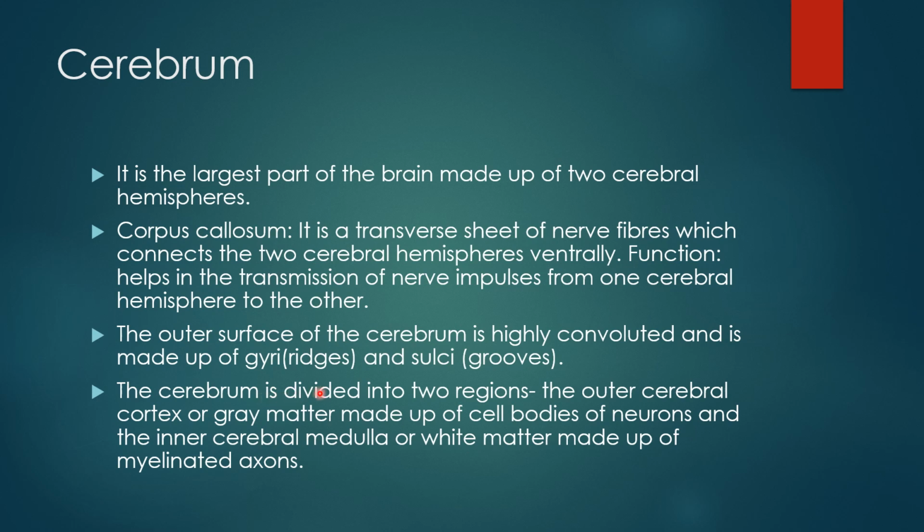The cerebrum is divided into two regions, the outer cerebral cortex and the inner cerebral medulla. The cerebral cortex is also called the grey matter and the cerebral medulla the white matter. The grey matter is made up of the cell bodies of the neurons and the white matter is made up of myelinated axons.